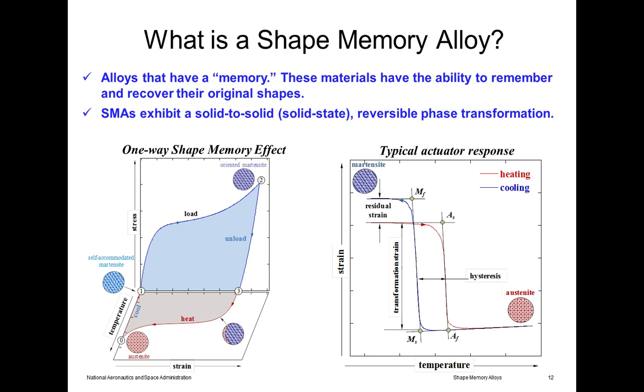So we can use this cyclically in order to do large deformation fields where we can recover those deformations, in this case through strains inside the material that significantly exceed any kinds of strains we could put into a component elastically.